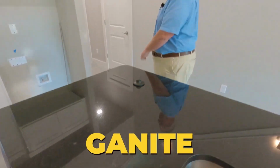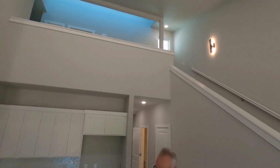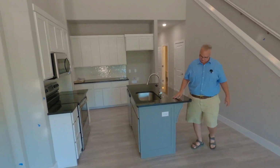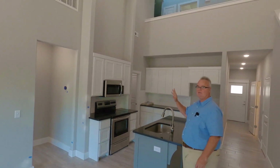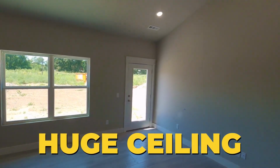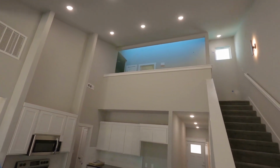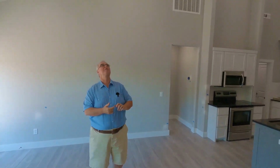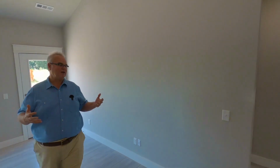Got your granite, got your shaker counters. I love that they've done the island here in a mismatching color. So the island's done in the gray cabinets and the rest of the kitchen is done in white cabinets. It really gives it a good look. They've got this huge ceiling here that goes all the way up to the second floor. Recessed lighting, can lighting. Got a cool fan here. Really like what they did with this place and how they've set it up.